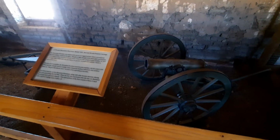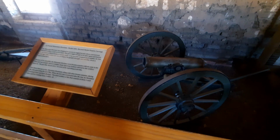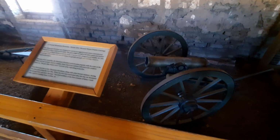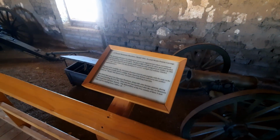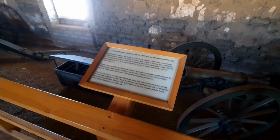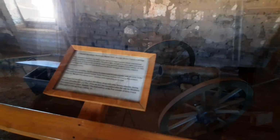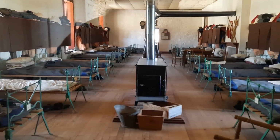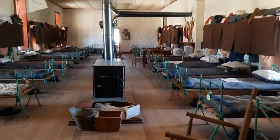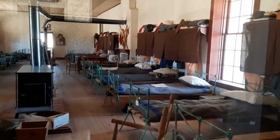Though I'm not a huge firearms fan, I do find it interesting that we have what's referred to as a howitzer back in 1841. The 12-pound mountain howitzer, which is probably a 12-pound cannonball that goes in there. Pretty funny. And here's what an enlisted man's barracks looked like. I'm actually surprised that they've got as much space as they do.